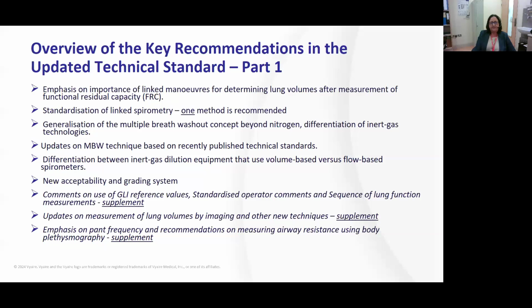More recently, manufacturers have changed the design of helium dilution equipment. So in the document, there's a description of flow sensing spirometry used with rebreathing bags for the measurement of helium dilution, and there's more detail on that in the published standard. One of the most significant things is the new acceptability and grading system, and I will briefly go through and describe what the acceptability and grading system looks like during this presentation.